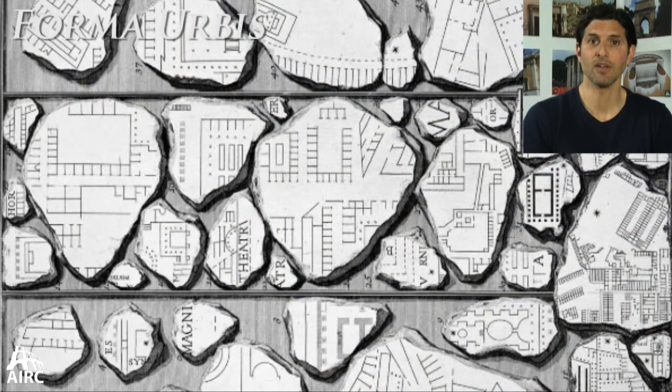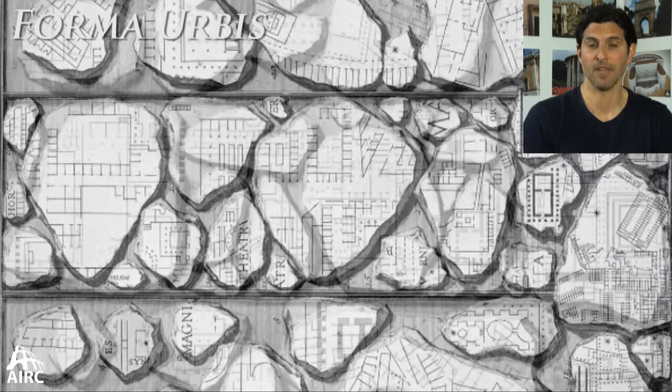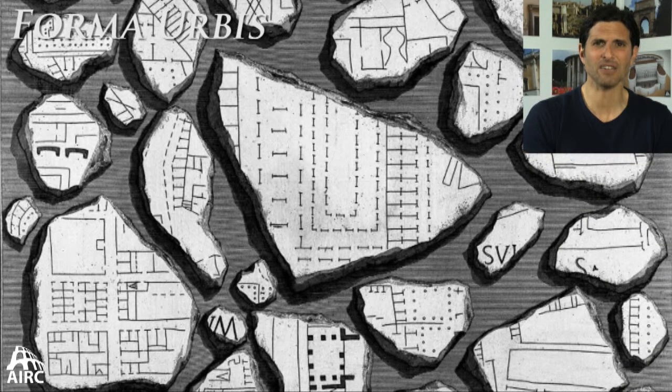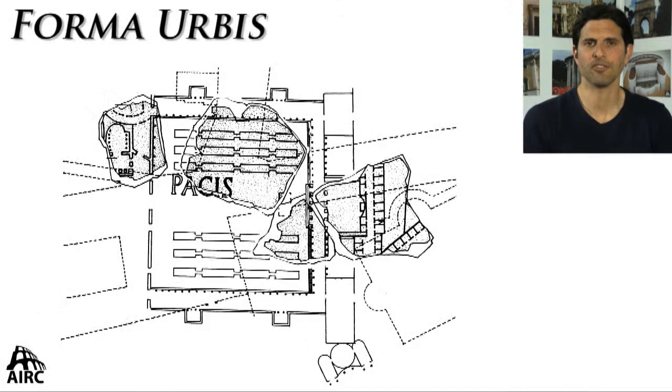Most of the marble plan was shattered and burnt down for lime, but we have a handful of the fragments, less than 10%. But those fragments that we have give us all kinds of great information about what ancient Rome looked like. One impressive fragment from the Forma Urbis depicts the Forum of Peace itself, and you have depicted on it 6 elongated rectangles on the piazza.